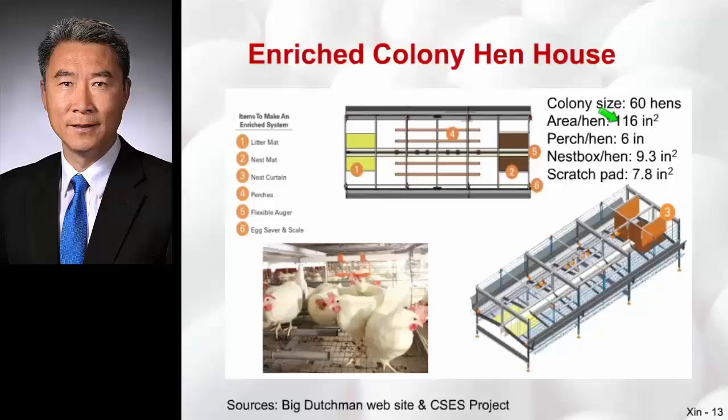Also, there are some amenities. You can see these, and also you can see these down here. Nest boxes in here, so the birds have a private place to lay eggs, and also it allows them to exercise natural behavior. Then you have the scratch pad area, so they can do some dust bathing behavior. Okay, so this is a shot of an enriched colony system. You can see the birds on top of the perch.